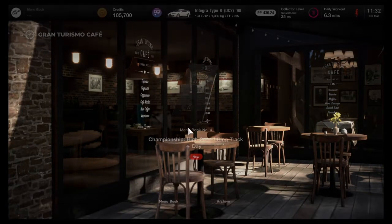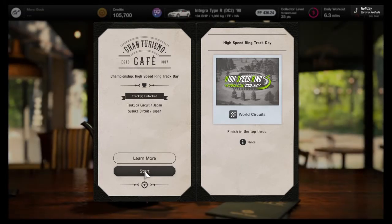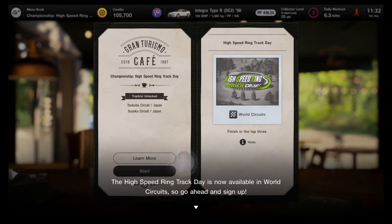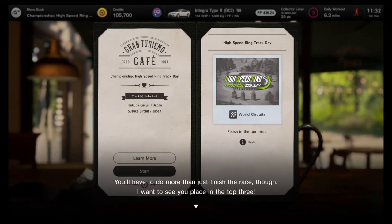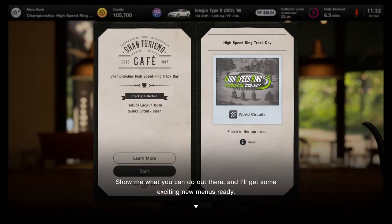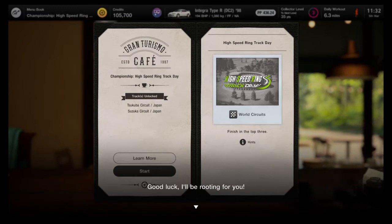I think you can unlock a couple more locations and something more. Okay, let's see. Checks unlocked. Okay, start. With this menu, you'll be entering a championship. The high speed ring track day is now available in World Secret, so go ahead and sign up. You'll have to do more than just finish the race though. I want to see you place in the top 3. Show me what you can do out there, and I'll get some exciting new menus ready. Ooh, sounds exciting. Good luck, I'll be rooting for you. Thank you, mate.